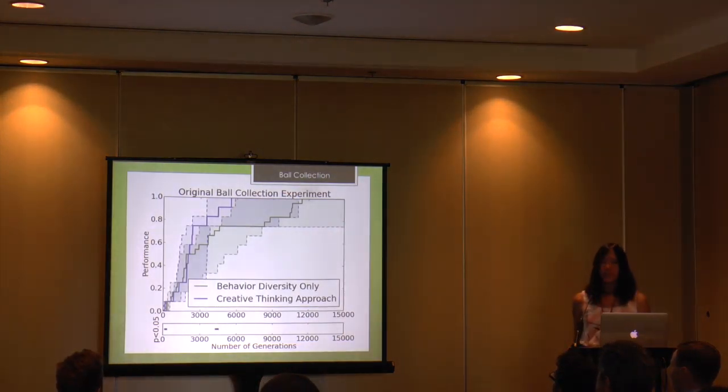So here are the results for the ball collection experiment. You see that creative thinking approach does beat behavioral diversity only in this case, but it's significant at only a few points. However, you can start to see that when behavioral diversity only seems to get stuck on a performance plateau, creative thinking approach escapes that much more quickly.